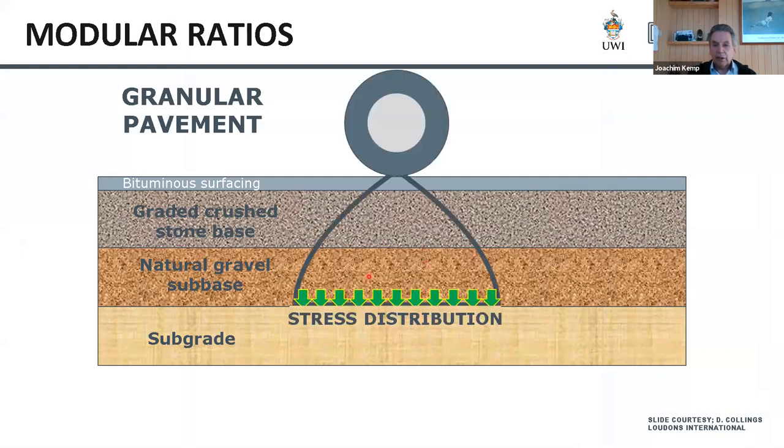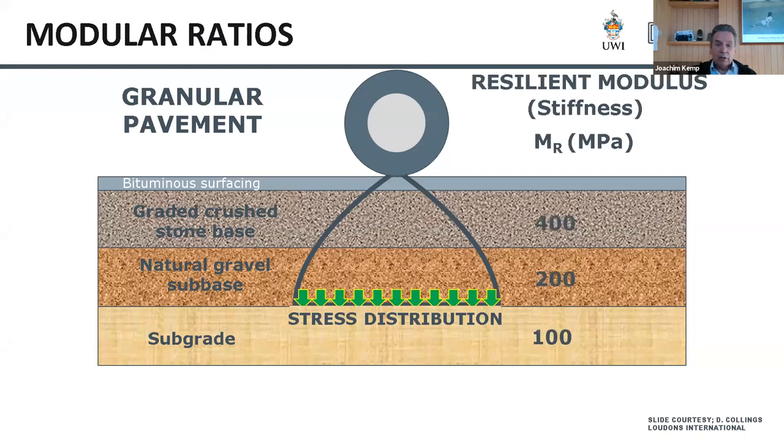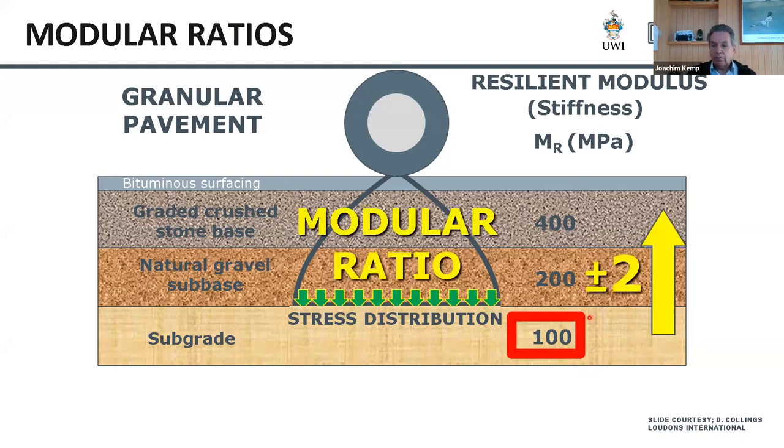That's the subgrade, here is the load and the stress distribution. For pavement structure designs, an important mechanical material property is the resilient modulus, which is an indicator of the rigidity of the layers. The modular ratio is a relation of the modulus of one layer and the layer immediately inferior to this layer. So we have a ratio of two here, and this means that the multiplication is 100 by 2 is 200. So that is how the modular ratio works.